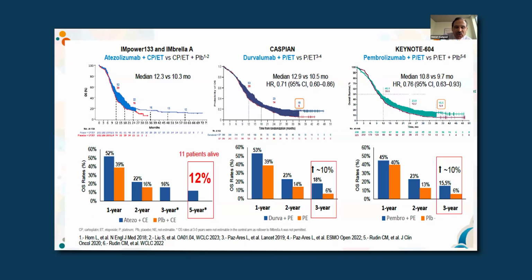But what is important to note with immunotherapy is that, yes, it benefits many patients, but in most patients, the benefit is modest. However, the promise of immunotherapy is that there's a proportion of patients, and this is true about both non-small cell and small cell lung cancer, there's a proportion of patients, a minority population, that derives this sustained benefit.